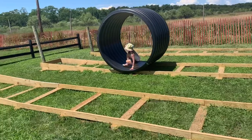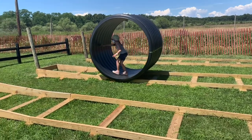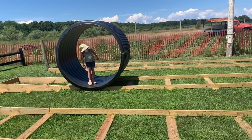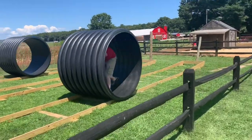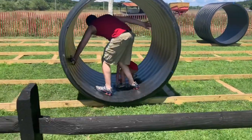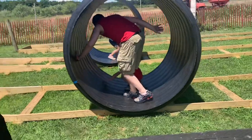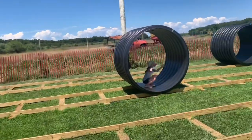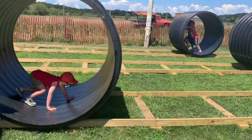Keep going, almost, Gia. I'm so scared when they crash. It's not gonna crash. It won't crash. Yeah, can you go back? Is that Kristen? No, I think it's Daddy. Okay, Daddy and Kristen are gonna do it together. There you go. You're doing it, Christian.